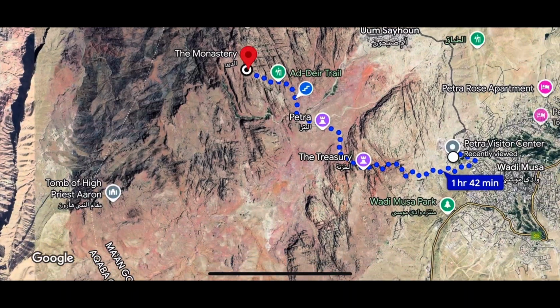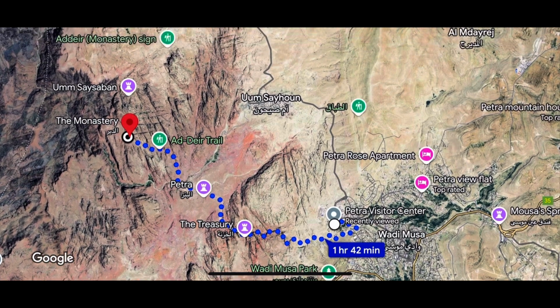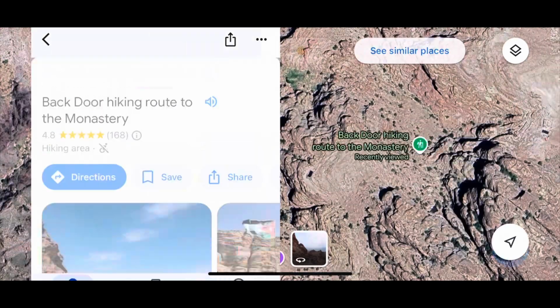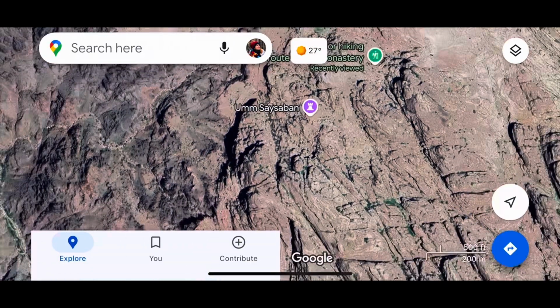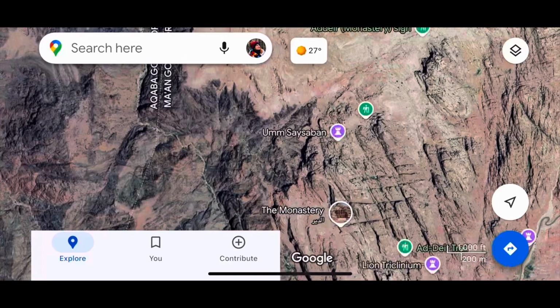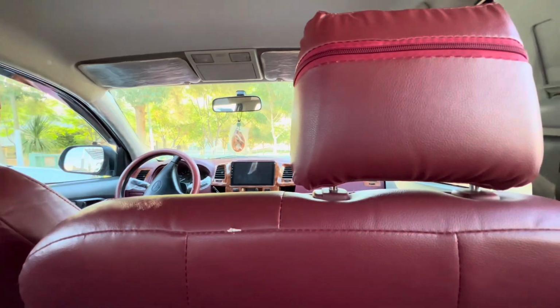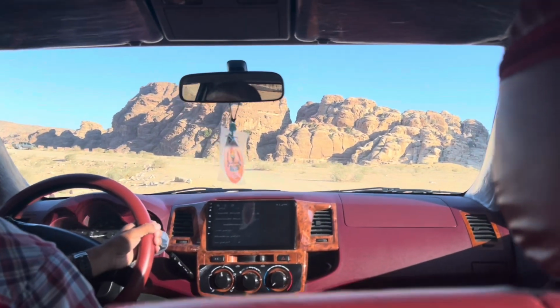There are two ways to hike Petra. The classic route is from the visitor center to the monastery and back. And then there is the backdoor hiking route. We parked our car at the visitor center and took a cab to the back door for 10 euros. There's also a shuttle that you can take, but we were really early to beat the crowd and didn't want to wait for the shuttle.